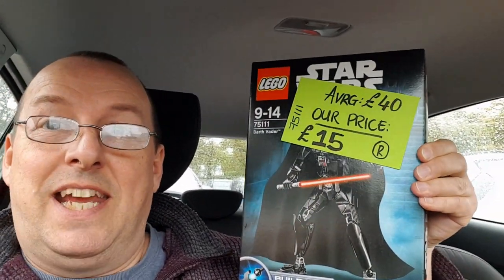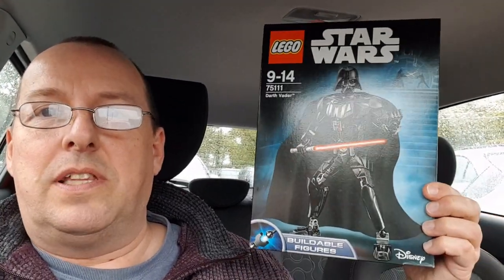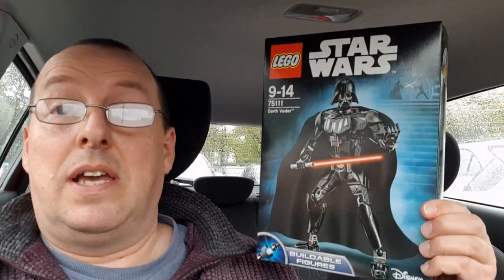And the final set that I got, I literally spotted at the last minute. Let's hold this up. This is the Darth Vader buildable figure here, set number 75111. Got it for £15. Again, that's a very good price for that. As I say, this theme of items isn't particularly popular, but I quite like that. It's unusual to see the Darth Vader one. It's from 2015, so this set is 7 years old now, quite old. So really pleased to get that one. I don't think that's too bad.